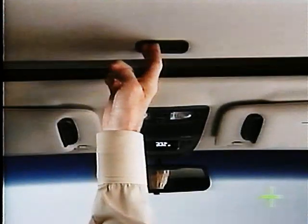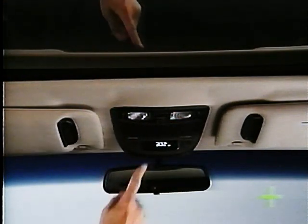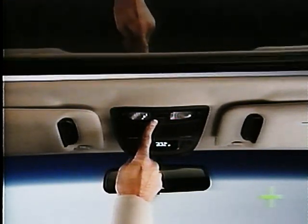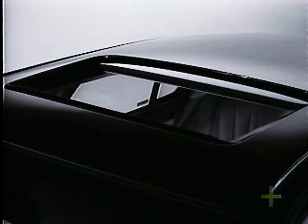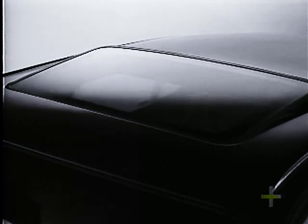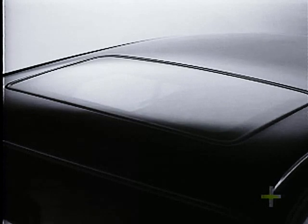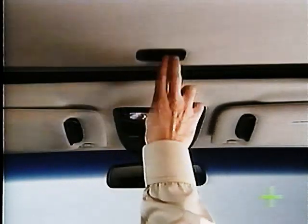To open the sunroof, slide the cover back until you can see the tinted glass. Then press the open button and the glass will slide back. Releasing the button at any time will stop the glass. To pop the glass up above the car, press the vent button. This will create a refreshing airflow throughout the cabin without completely opening the sunroof. To close the sunroof, simply press the close button and the glass will slide shut. Then slide the cover back in place to complete the process.